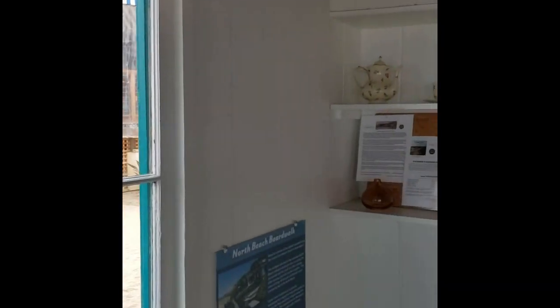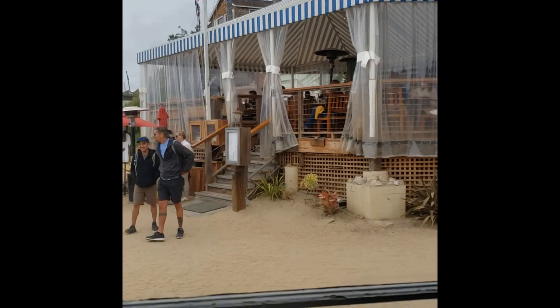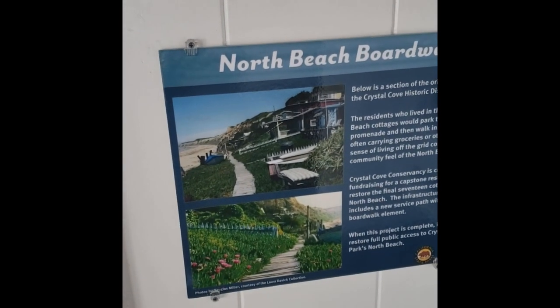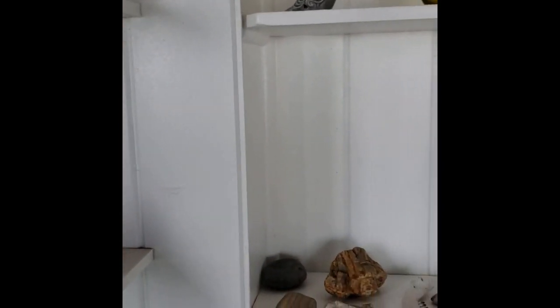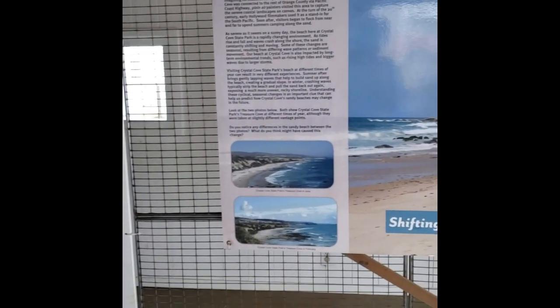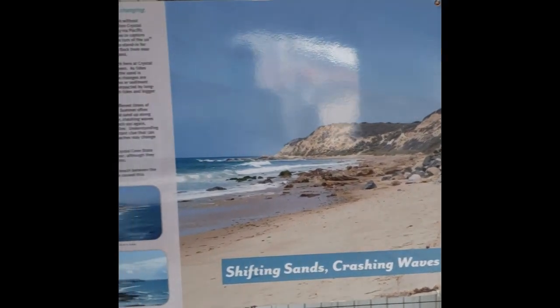So we're here at Crystal Cove. We're just hanging out. We're getting ready to have our lunch there at the restaurant. You can see it through the glass pane window there. And they have this little room here that tells a little bit about Crystal Cove and the beach area here. And so it's really nice, beautiful scenery. It is a little overcast today, but still beautiful. So it's really nice.